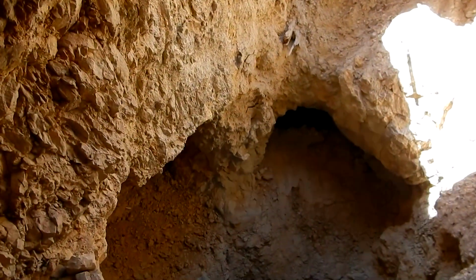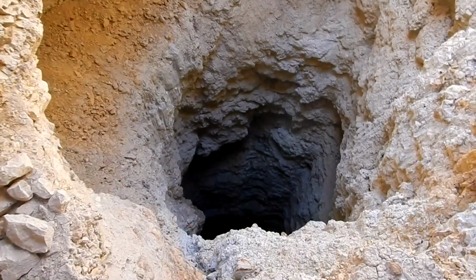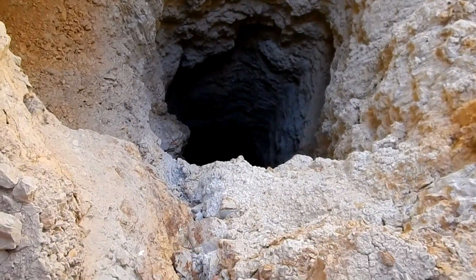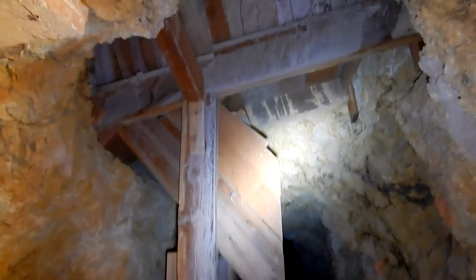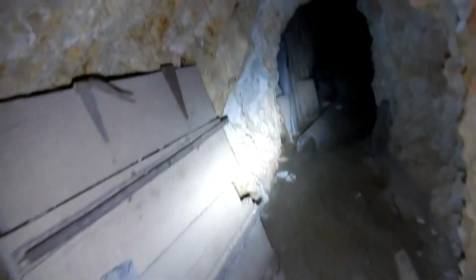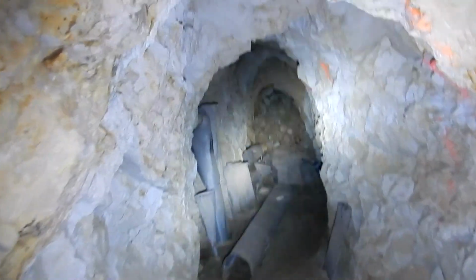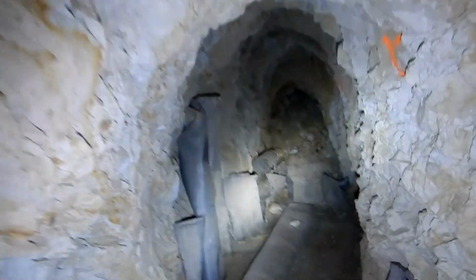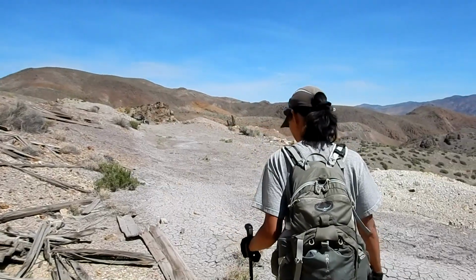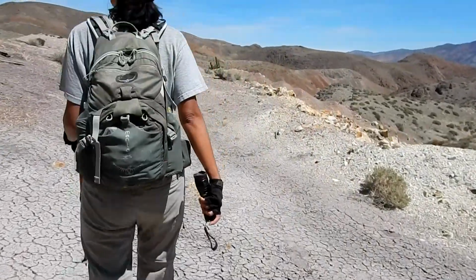Oh boy. Oh yeah, there's the shaft. Here's a chute from up above. This looks like it gets flooded, doesn't it? In fact, it's wet and somewhat muddy right now. And there's some vent pipe in here. Well, so much for the Kernick mine. Let's move on down the line and see what else we can find today.